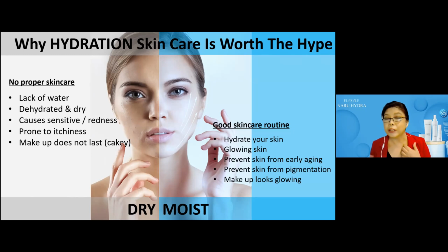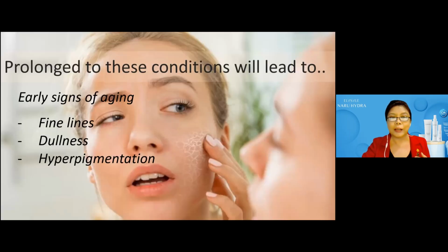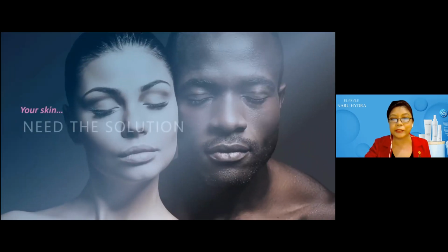makeup looks glowing. Sometimes you may be only in your 20s, but if your skin lacks water, then you will see fine lines start to form, especially on your forehead here, then near the eye area, and also this laugh line. And not forgetting the neck area. So every time you do your skincare routine, you must also apply to your neck area. Prolonged exposure to this condition will lead to early signs of aging. You get fine lines, dullness, and hyperpigmentation. Okay, so what is the solution? Your skin needs the solution.